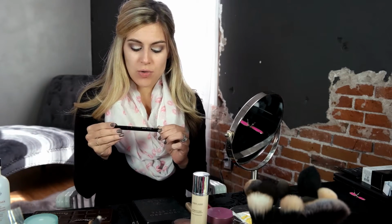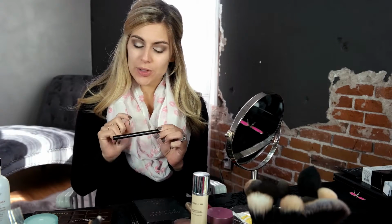Now we're going to go through with an eyeliner. This one is by L'Oreal. I just got it at the drugstore. It's their Voluminous Superstar pen eyeliner. It's amazing, I love it. I just want to go a little slow with this. I always pick a starting point and then fill in where you need to.